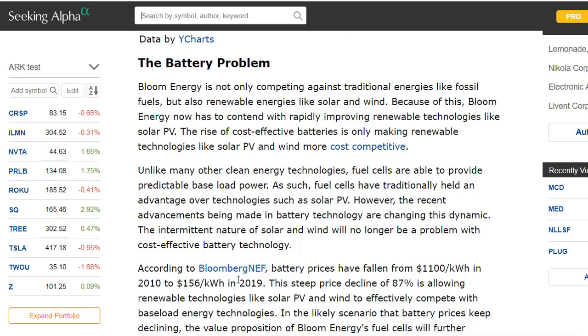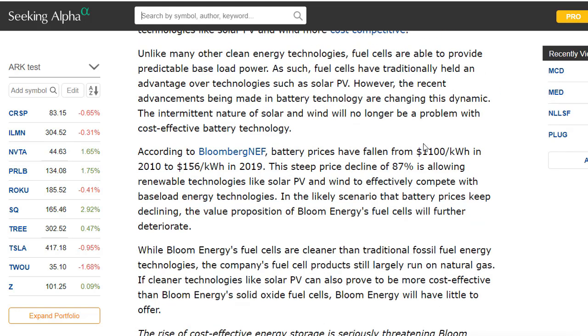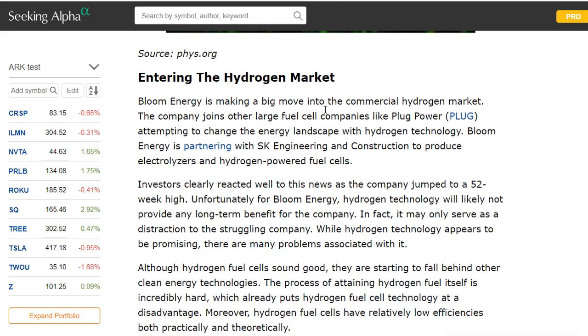But as you can see, according to Bloomberg, battery prices have fallen from $1,100 per kilowatt hour in 2010 to $156 per kilowatt hour in 2019, meaning that they have been cut down pretty much 80-85% in price. And this was actually the reason why Bloom Energy really came on strong and got a lot of investors in the beginning, that batteries were so crazy expensive. But now the battery prices have fallen and Tesla is just hammering the prices down. So this will pretty much be cut in half in, let's say, 5 years. And every time a dollar goes off this, Bloom Energy has a harder time competing. So that's how it is, and you can read all of this.